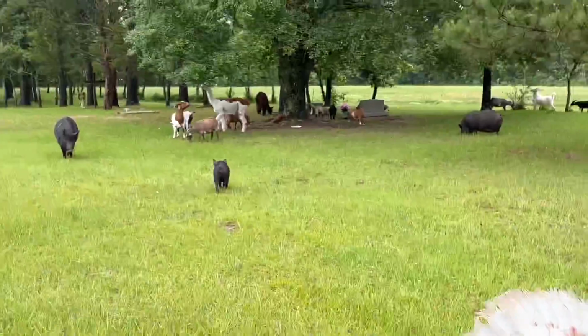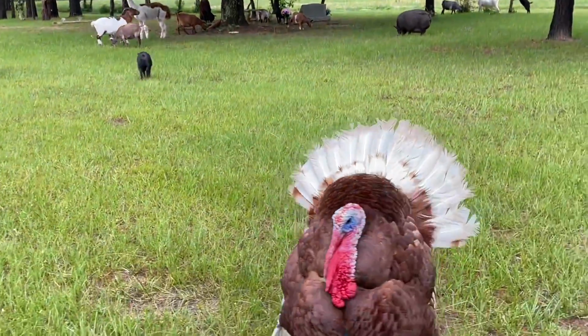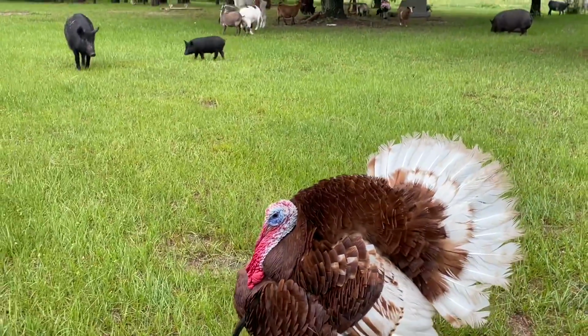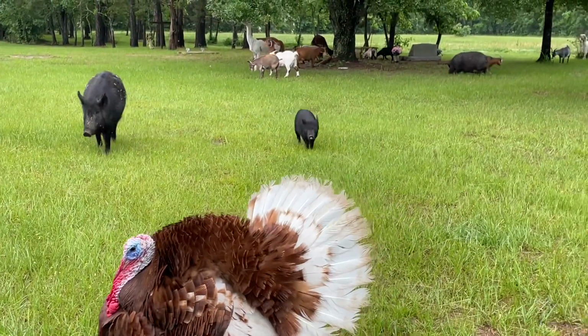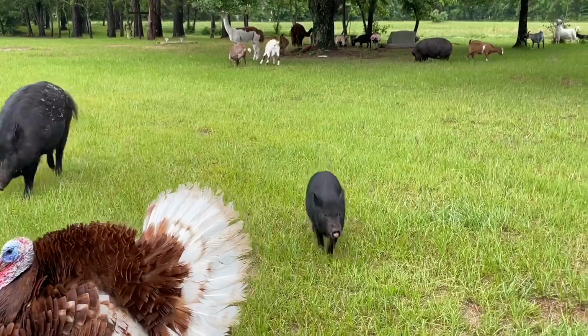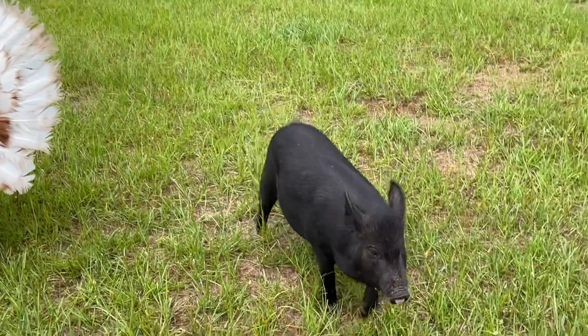Yeah, everyone else is enjoying their time out, though. Even Cornholio is not sure what he's doing yet. But it's nice to get out of the pasture. No, Newt, we're not going back in there. We're still foraging. We're still grazing.